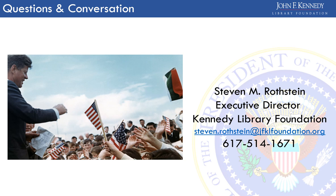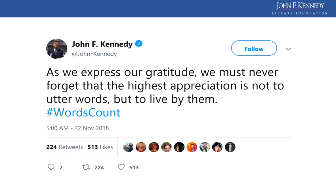I would add, if I may, I've been here the shortest amount of time. I started at the foundation in March. And I would say that a discovery and surprise for me has been how the values and ideals and words and images of President Kennedy really become a part of this place and the people in this place.